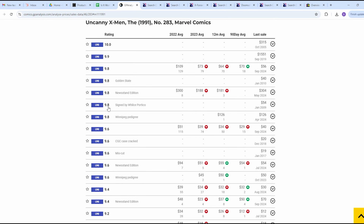Sometimes it pulls up weird in GP analysis, but here we can see in the 9.8 grade, it's $56. Now you can see here the newsstand edition last sale was $304, which actually seems a little high. But the difference between a newsstand and a direct, just in case you didn't know, is down here in the corner.